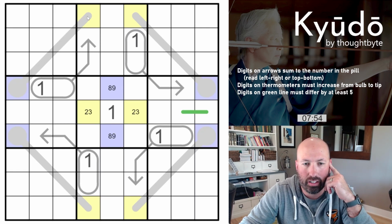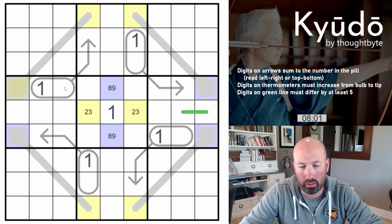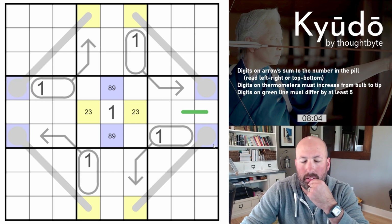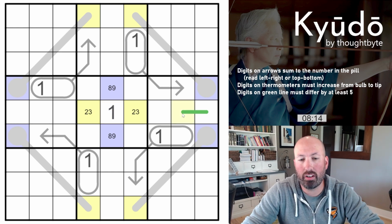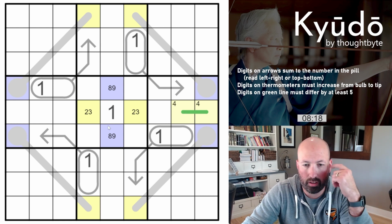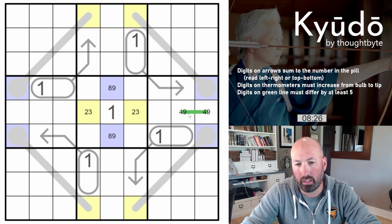So we decided that the yellows have to be 3 more than their connected blue along the thermo. Now, what can we do? Ah, the 1, 2, and 3. Remember we said there had to be a 2, 3, or 4 on the German Whisper. So we know there's a 4 on there now because we've already used 1, 2, and 3 in the row. And 4 means it has to be 4 and 9 because that's the only way to have a digit at least 5 away from a 4.